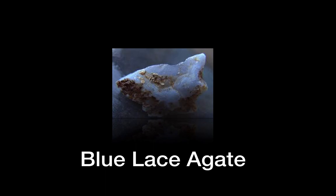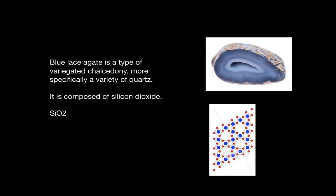Today's stone is blue lace agate. Blue lace agate is a type of variegated chalcedony. More specifically, it is a variety of quartz. It is composed of silicon dioxide. Blue lace agate often appears with bands or laces.